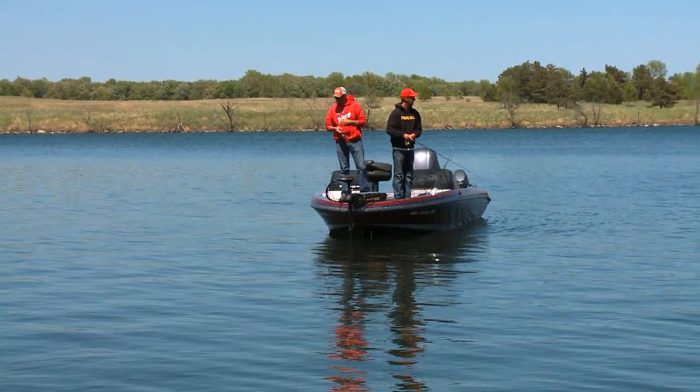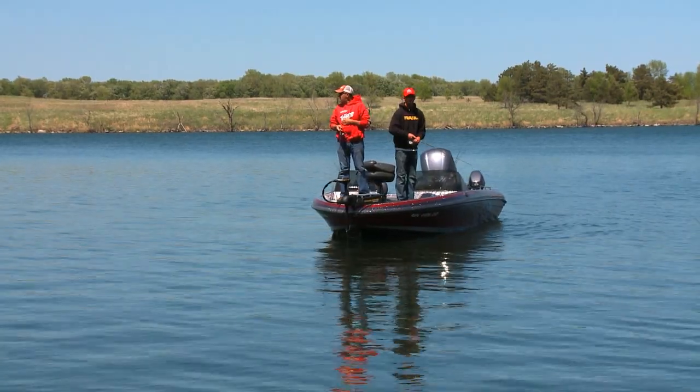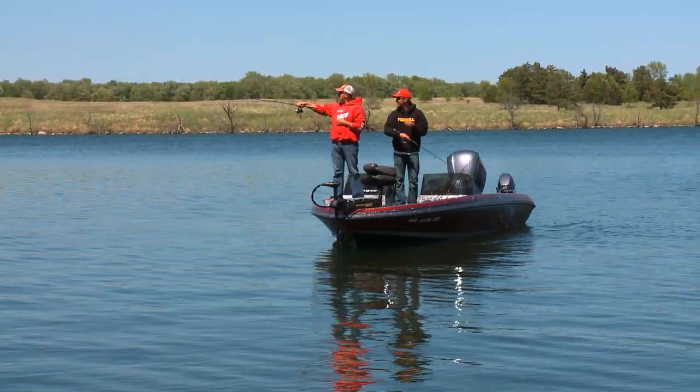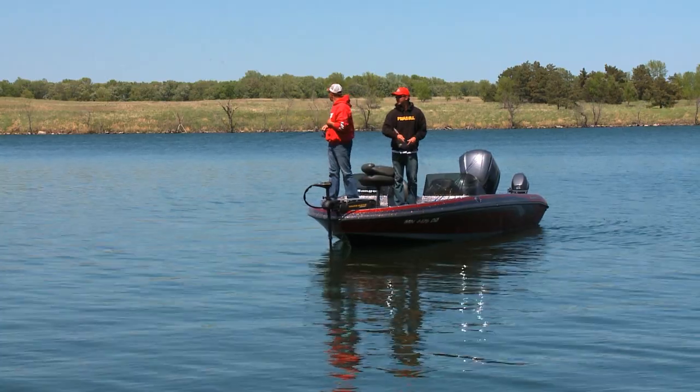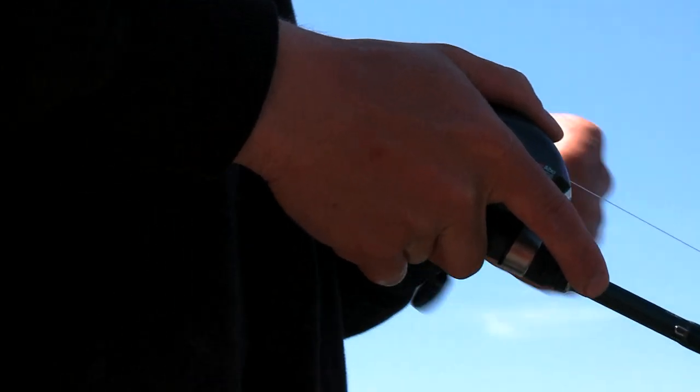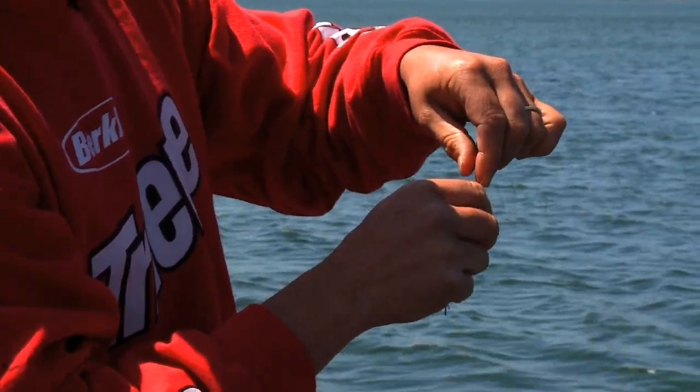resort. Kind of what I like about this area, see how there's, look at that wood way out back there. Yeah. In there. And there's a point right here. It just looks like it'd be a good spot. All this area, I'd like to fish it with jerk baits and jigs. Yeah, there's just not enough time to explore everything here, really.